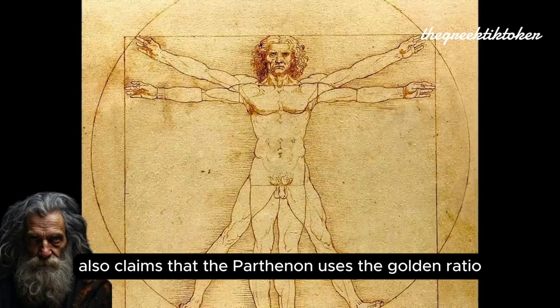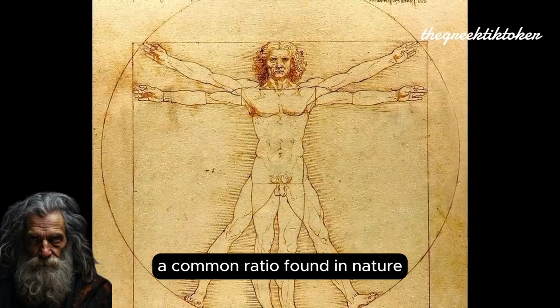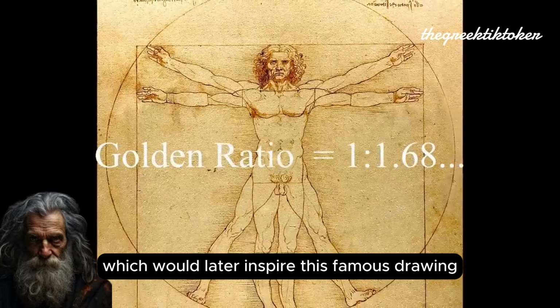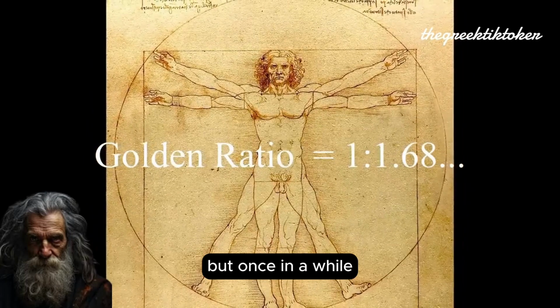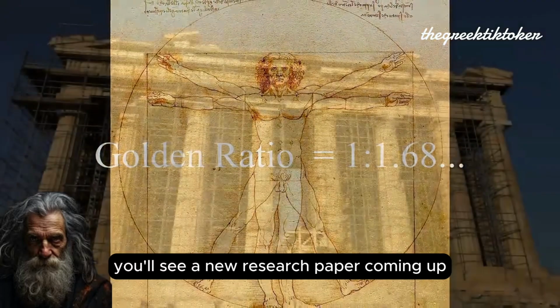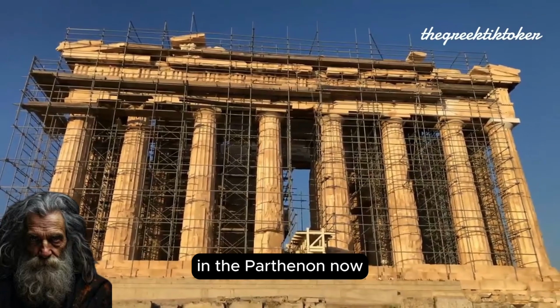Now, Vitruvius also claims that the Parthenon uses the golden ratio, a common ratio found in nature, which would later inspire this famous drawing by Leonardo da Vinci. This doesn't seem to be true, but once in a while, you'll see a new research paper coming up with ideas as to where the golden ratio could have been used in the Parthenon.